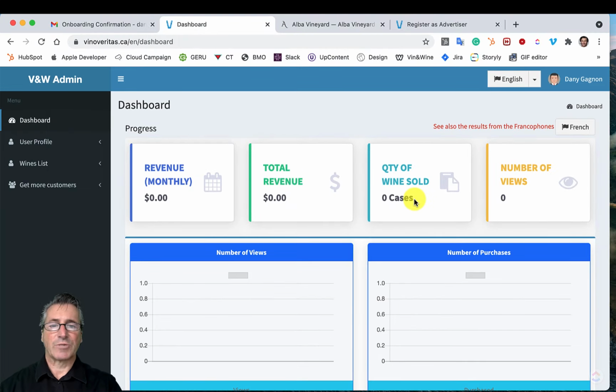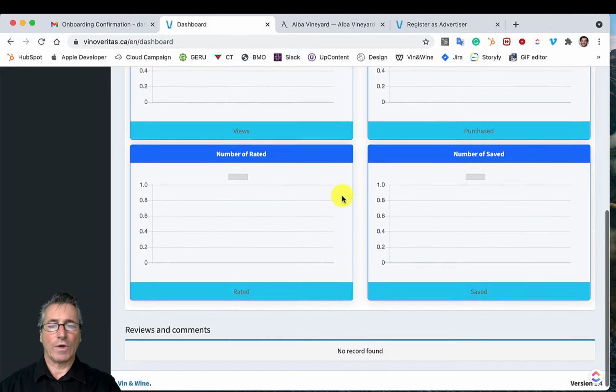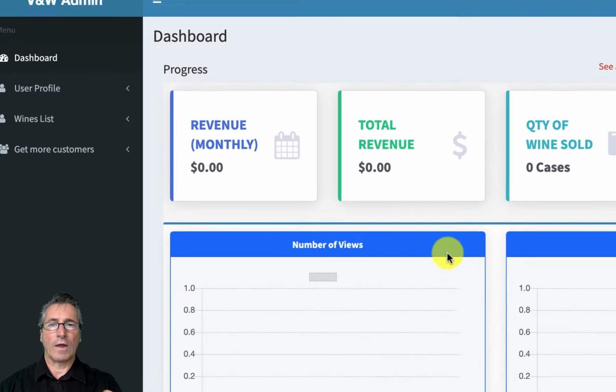So this is the dashboard. This is usually where you get all the information about the number of views, quantity sold, revenue, and so on. Here's the information, and you also have the reviews and comments from the people who have noted or commented on your wine. But the first step is we will be adding one wine right now.